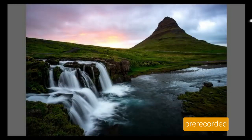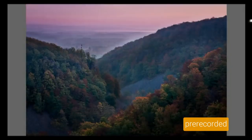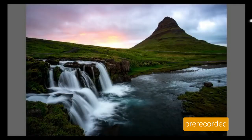All right. That one. Iceland. And that one, looks like Ireland. These are all nice. This one's got a white glow, and that white glow could be natural because that does happen sometimes. This one's the weakest of the bunch.